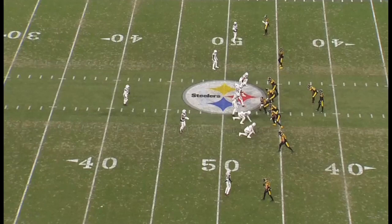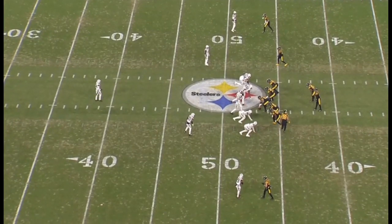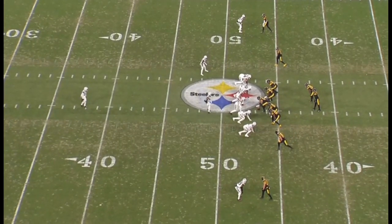3rd and 7 against the Bengals. Here is Freiermuth to the bottom, number 2 in this 2x2 set. And this is really, I think, Freiermuth just kind of converting his route based on the leverage that he has and really the space that he has on this play.